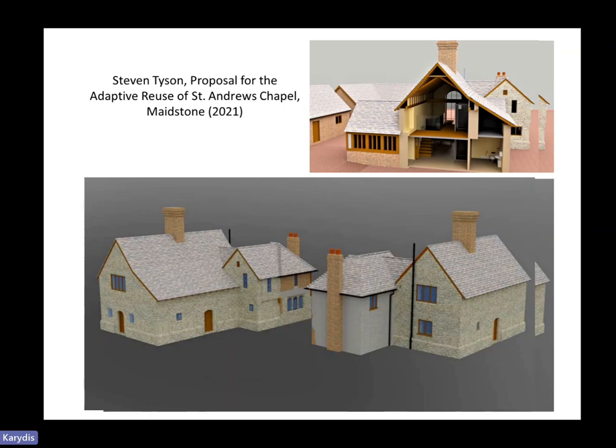And this module is flexible, enabling each student to orient their conservation plan according to their original background. So you have the option of developing a repair schedule and specifying repairs in writing, or using photographs or comparing it with other buildings. Or if you have an architectural background, you're given the opportunity to design the intervention, as you can see here.